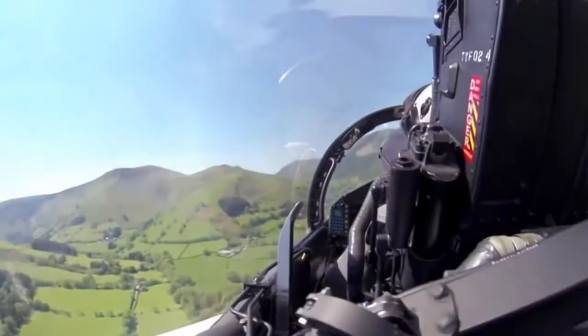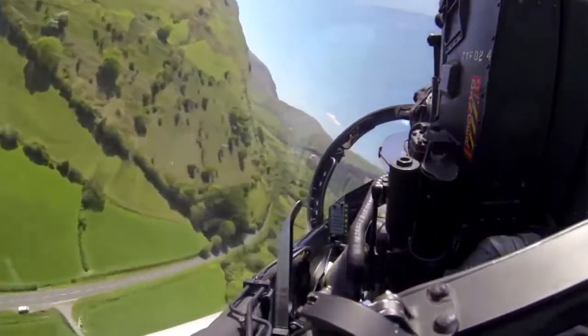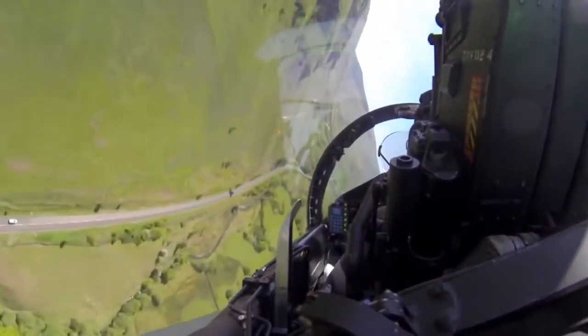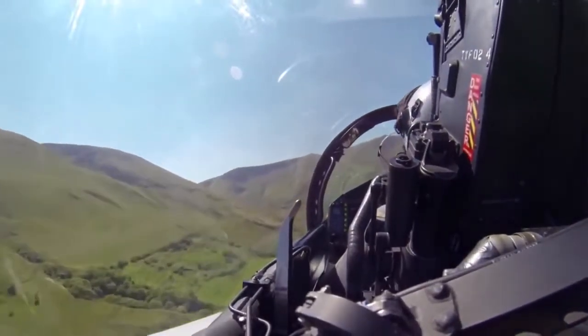And now descending. Low height ball is set. 250 feet. Throttle set. 420 knots. 3G around the corner. Looking ahead now. Check the valley's clear. Weather's good. Valley is clear.